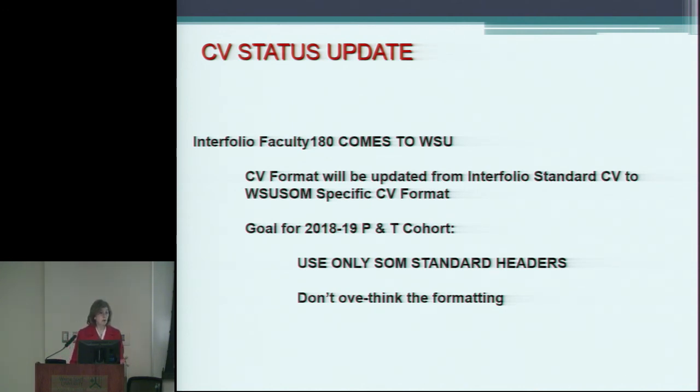Now, for those of you whose CVs have already been parsed, it does mean that you would want to probably make these changes in your Interfolio file. For those individuals whose CVs haven't been parsed, then they could make this in a Word document or a PDF document. Questions about that? Does that make sense to you?